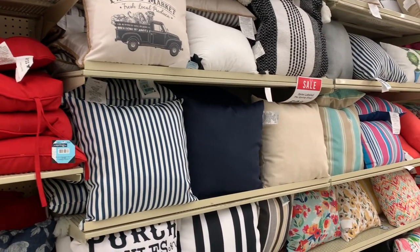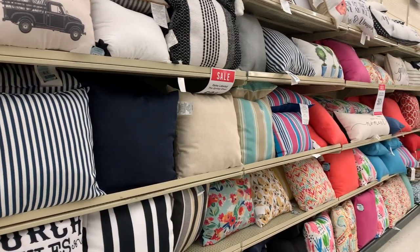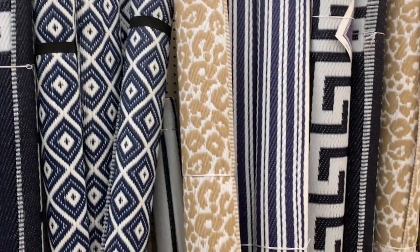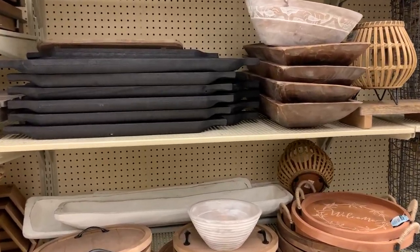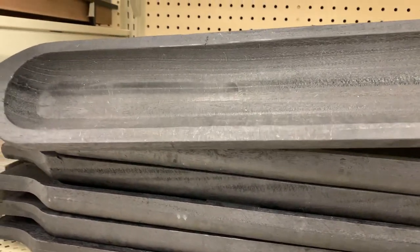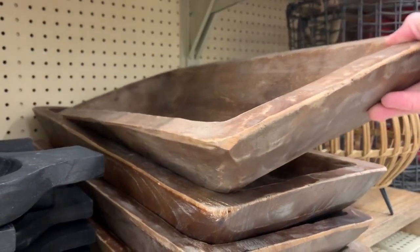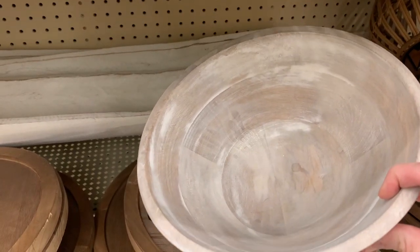Here they had two designs of an ottoman that would be nice to put out with your outdoor furniture. They had a nice selection of large outdoor area rugs as well, so check them out. But in their outdoor area, they also had some trays, which I was surprised because I feel like these trays could be used for both outdoor and indoor, but I love the style of these. Definitely a trendy look right now.